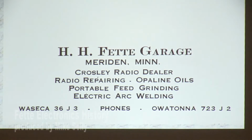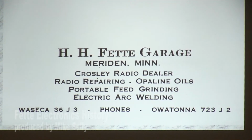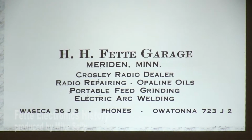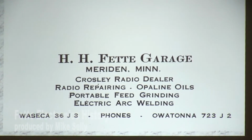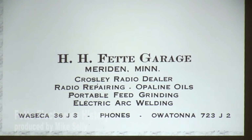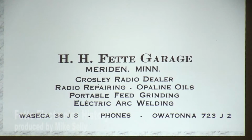So yeah, my grandfather operated this gas station in Meriden right on the main street. And if you read this card, it's pretty interesting. Crosley radio dealer, radio repair, oils, portable feed grinding, electric arc welding. I mean, you just had to do all that stuff in the early 30s to get by.